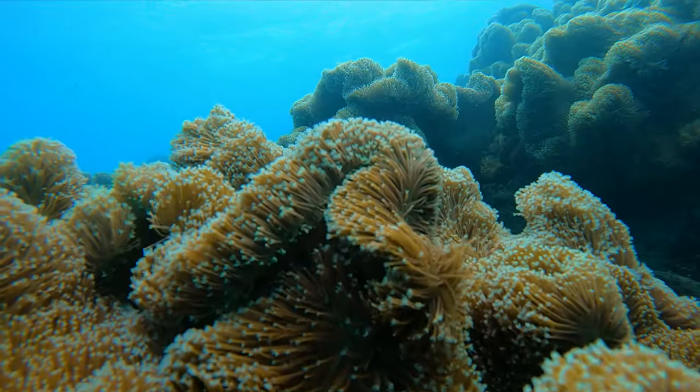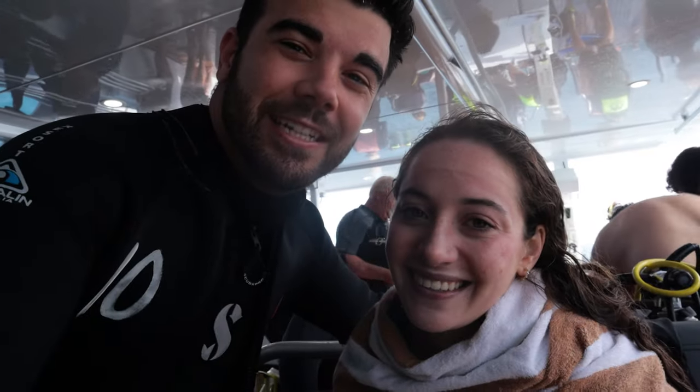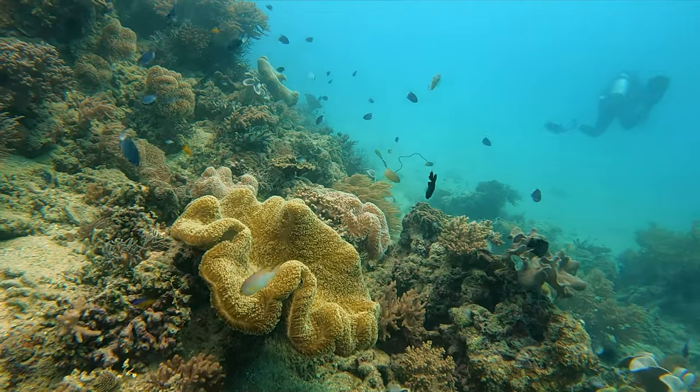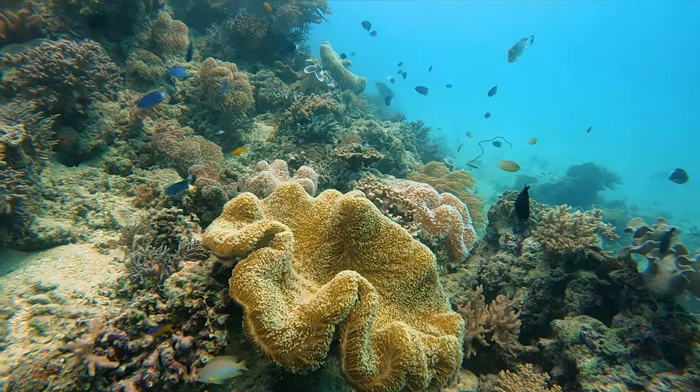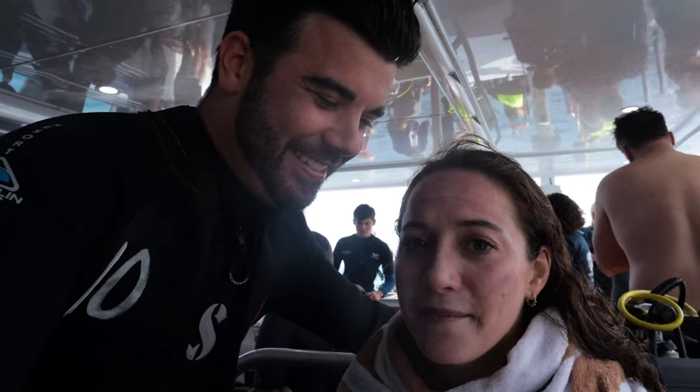And these soft corals here are gorgeous and abundant, just blowing in the sea breeze. And that cold water really does its number on the reef. It is thriving here. Yeah, it was absolutely beautiful. Saw a big clam. We saw several giant clams. Saw anemone fish.